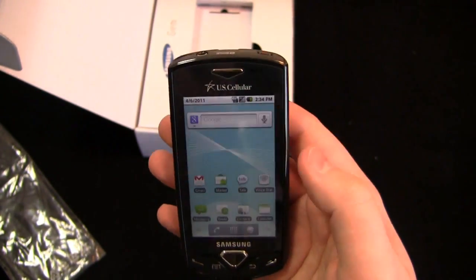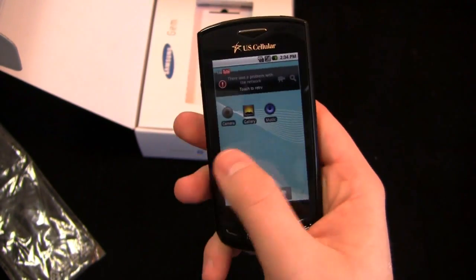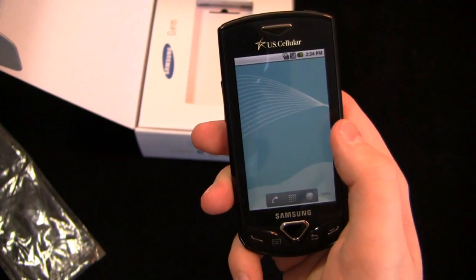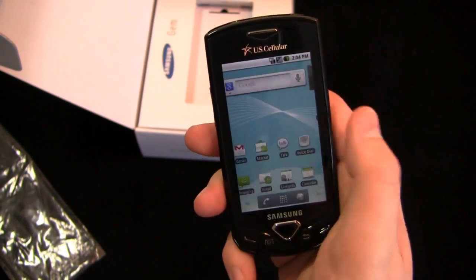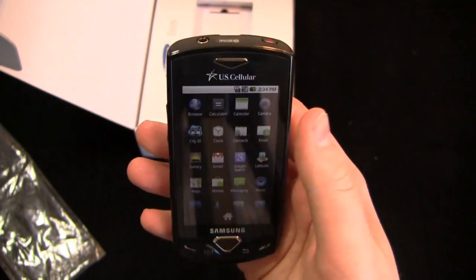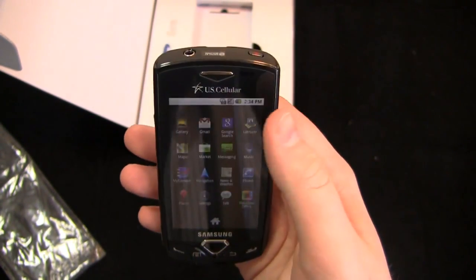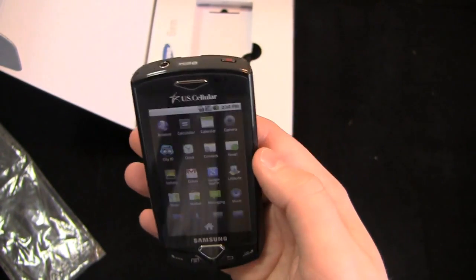I mean, it's not a slow device. You look at these devices like the Acclaim on US Cellular and the Ally on Verizon that were just heavenly slow, absolutely terrible. And this seems to be a pretty reasonably fast device. You can see it's running through the menus very quickly. It will jump up and jump down here. No lag whatsoever, little to no lag whatsoever. So for a low-end device, it's not bad at all.